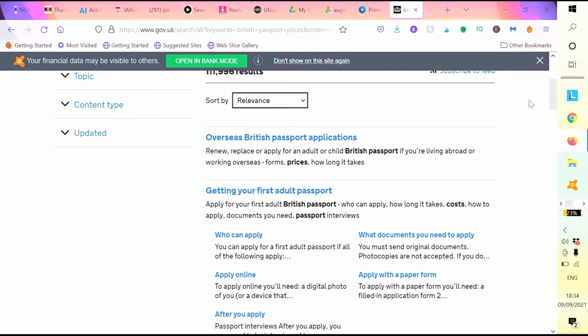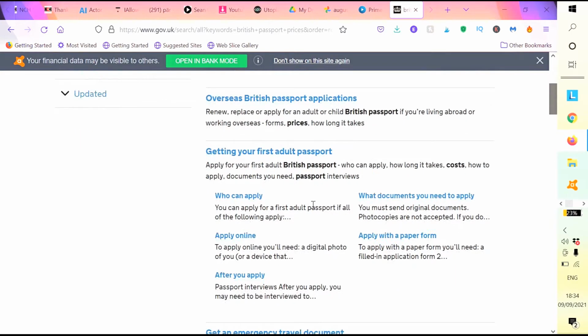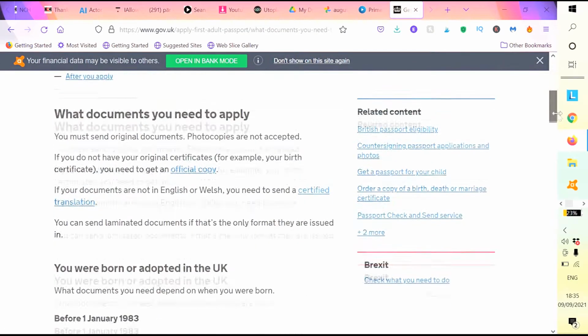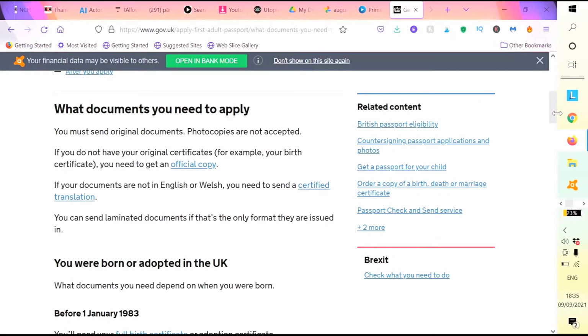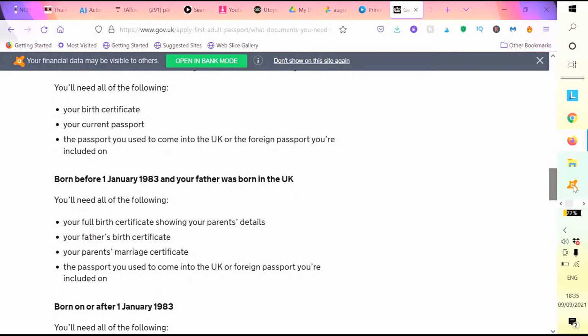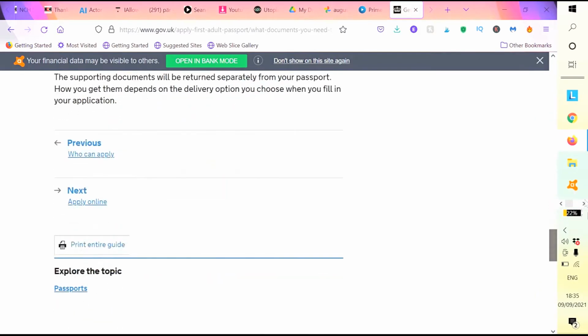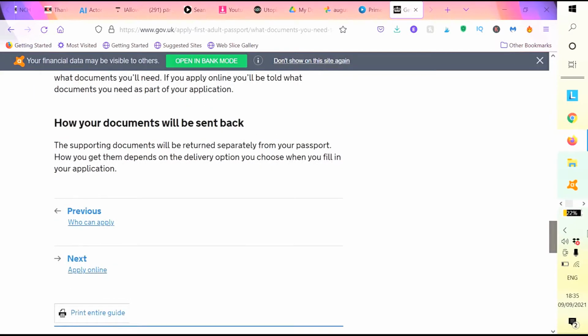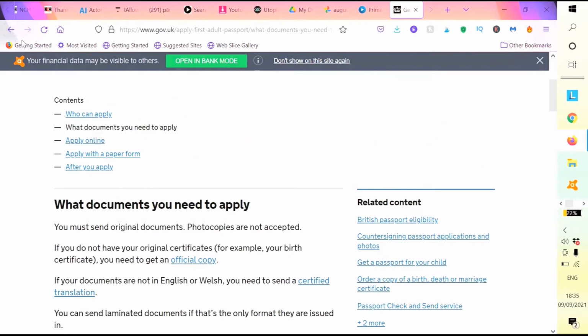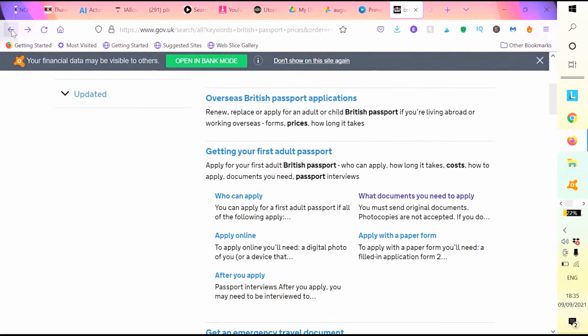So, getting your first adult passport, how much it costs. Okay, what documents you need to apply? We'll go to that one. Obviously original documents, as I said. You can get an official copy from the British government. And you have to send it by courier, and it will be returned separately from your passport. You get the independent delivery option you choose when you fill in your application. So you have to pay the courier fees for the government to send you back your documents. I'm pretty sure they don't pay for that.